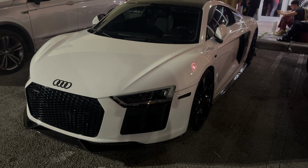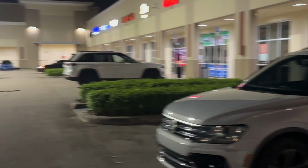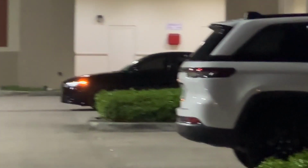So we got an Audi R8 here, a little carbon lip and whatnot, blacked out, carbon steering wheel. We got the F80 all the way over there. Victor Miami, sweating his ass off in his Honda.